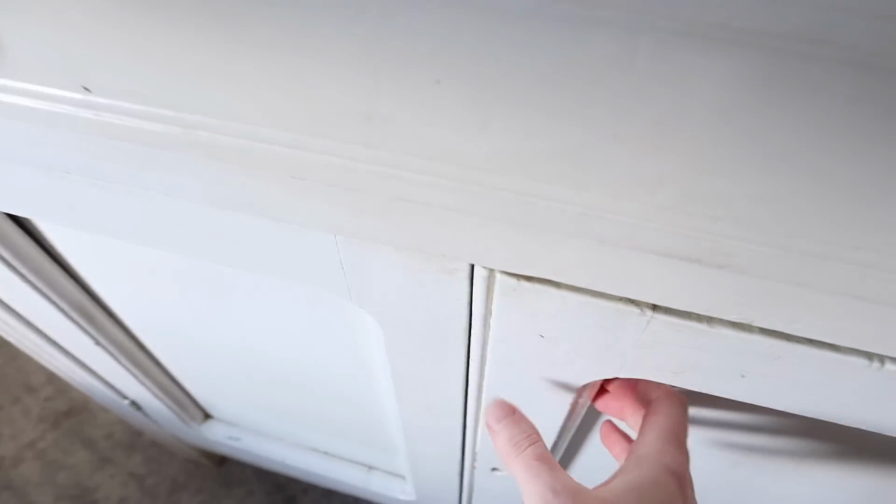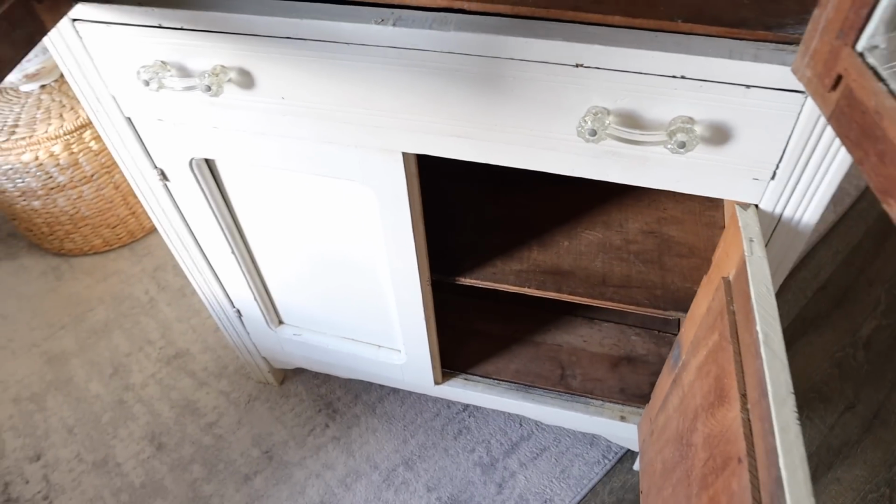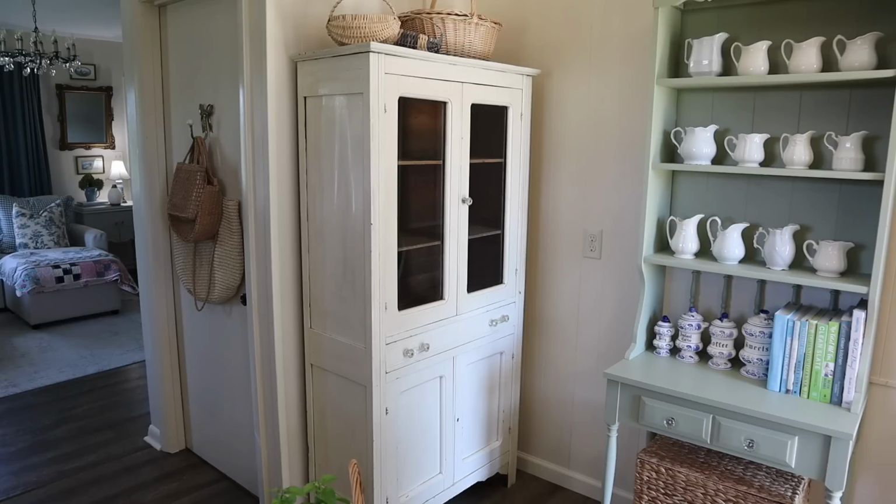And this piece, a little bit of the history behind it, it came out of someone's home, a local member in the community, and they owned an old general store, and this piece was also used in their old general store for years, and then also used in their family home. So it has had a long life already, and I'm so excited to give it a new life here in our home. And I just feel like it has so much potential and so much history and character to it, and I'm so excited that it's now part of our home.